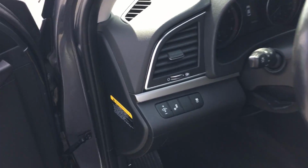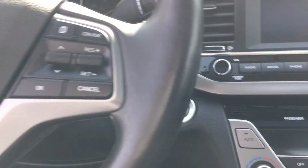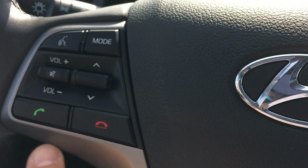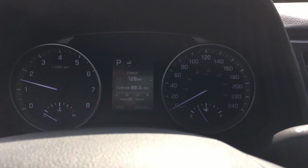I've already mentioned the sunroof. You've got lane departure warning, traction control. You can adjust your interior illumination. We're going to jump in. Push button start, also standard on the GLS model. Leather wrapped steering wheel, Bluetooth hands-free calling, voice recognition. You can adjust your interior features, which is nice, to make it more personalized.